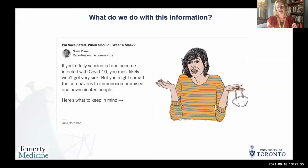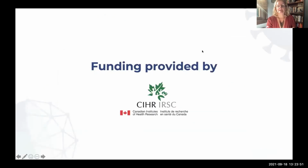But we do know that even with vaccination, there's good immunity. We know that if you do get a breakthrough infection, the virus doesn't last for as long in the upper respiratory tract. So there's good reasons to be vaccinated, not just for yourself, but for your community as well, especially those immunocompromised folks. So I'm going to hand it over to Anne-Claude.